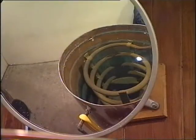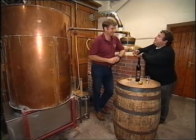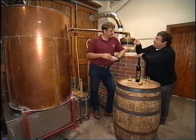If you look in the mirror, you can see the coil. I can. Incredible. And it sounds like my mother's stomach after a curry, because it's going round and round and round. I can see that on the mirror. So that tells you basically if it's at the right temperature?